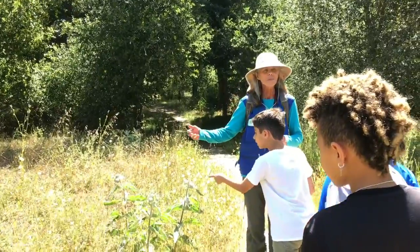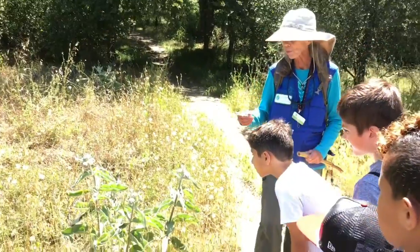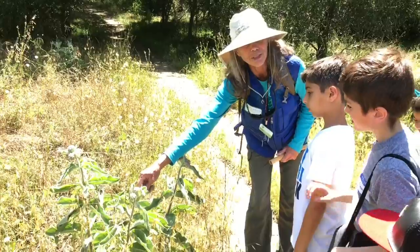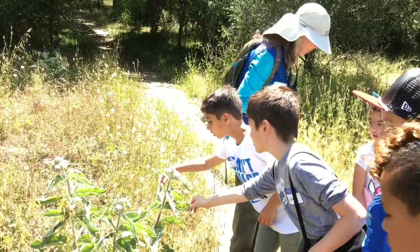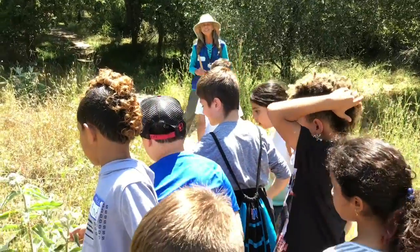That the monarch butterflies will lay her eggs on, and the caterpillars will eat the leaves. Take a hand and just feel it. Show me how. Wow. That feels like a blanket. It feels like a blanket.